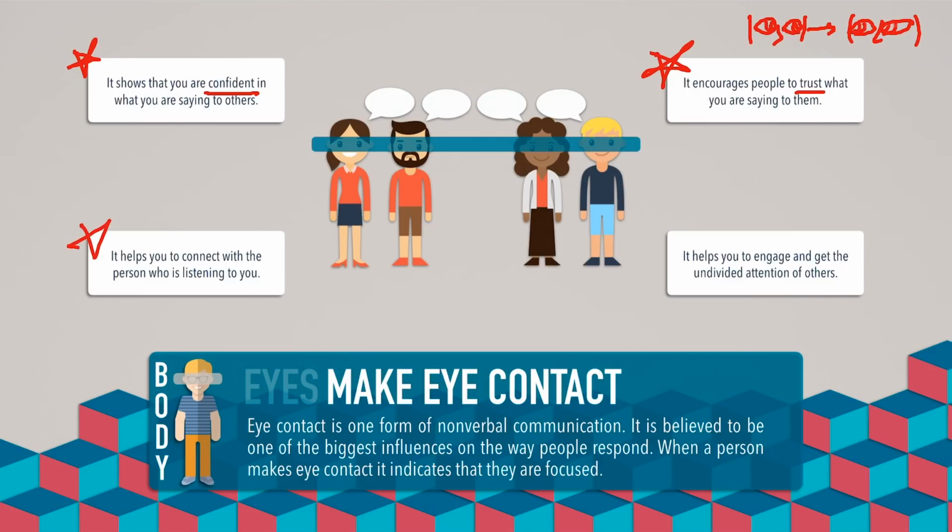So the third thing is it helps you to connect with the person who is listening to you. The connection part is very important. You see, confidence is not just about an individual. It relates to those who you are speaking to, okay? So if you make eye contact, you can connect with them. And fourth, it helps you to engage and get the undivided attention of others.